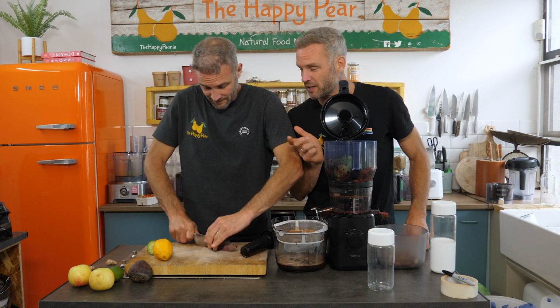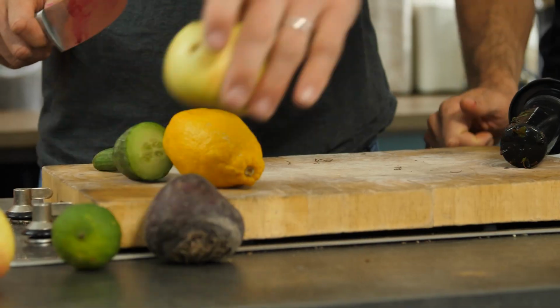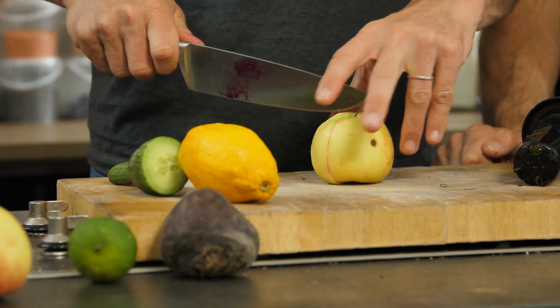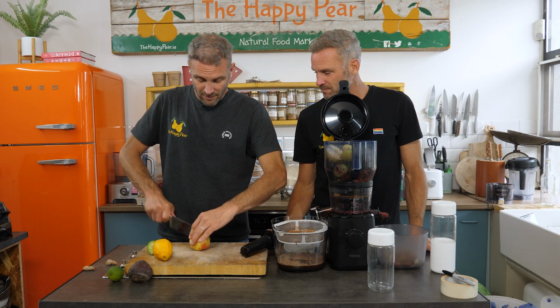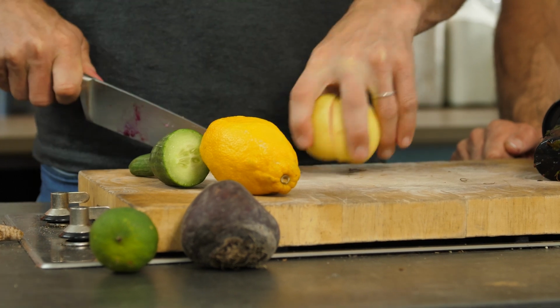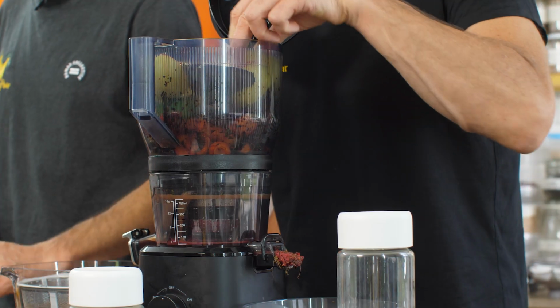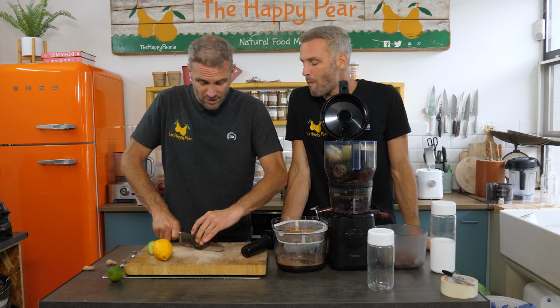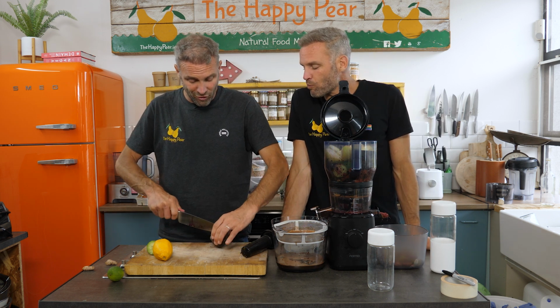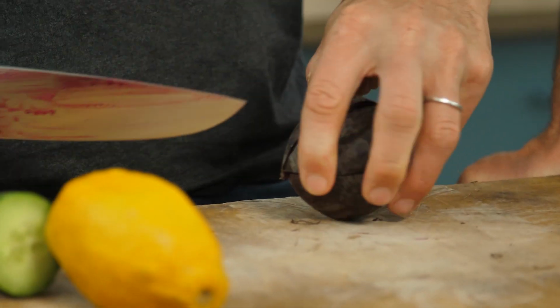So we're gonna add in a little bit of sweetener coming in the form of apples. We've got 2 apples in there. I like to put in half a lemon. I normally put in a full lime, and I'll probably put in the full lemon. I do find that lemon taste is better than the bitter greens. They're so good for you, but they can be hard to juice. So I do find putting in a full lime, and I'd probably put in the full lemon as well.